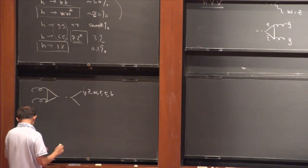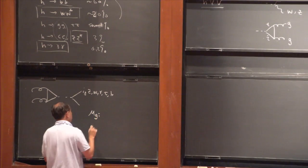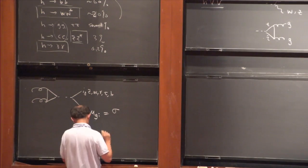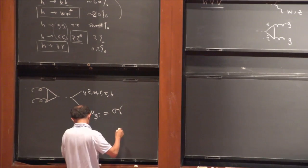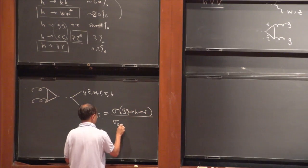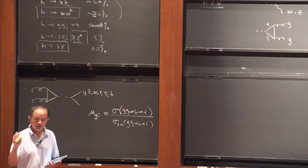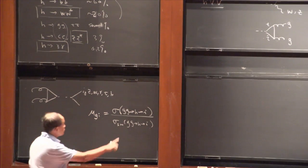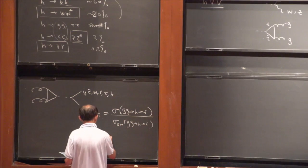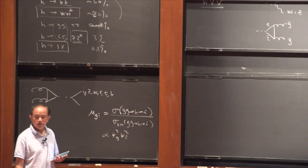Typically we can define something called mu_gi. Here g means it's coming from gluon fusion, i means it's the final state, and this is basically the rate of gluon goes to h goes to i divided by its standard model value. This is just the rate deviation. Using our kappa parameterization, you see this is proportional to kappa_g kappa_i squared.